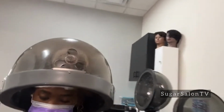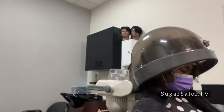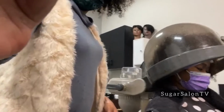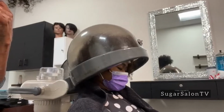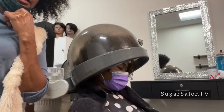So I want her hair to really steam really good because she just got that color a couple of weeks prior. And she also has a flaky scalp going on. So I want her to pretty much get a good steam. She's already asleep, as you can see.